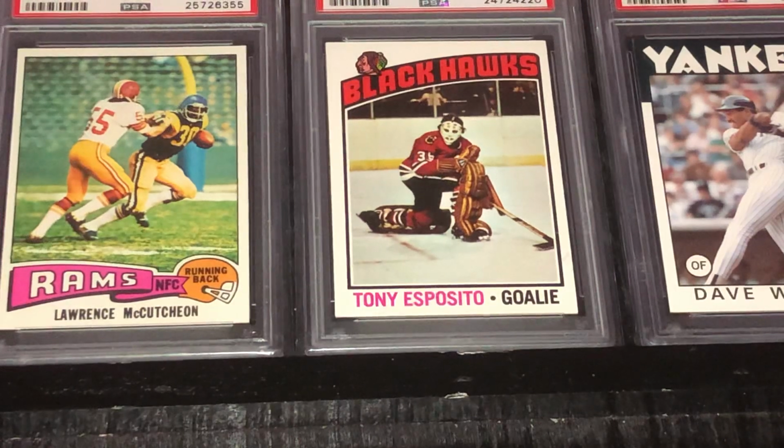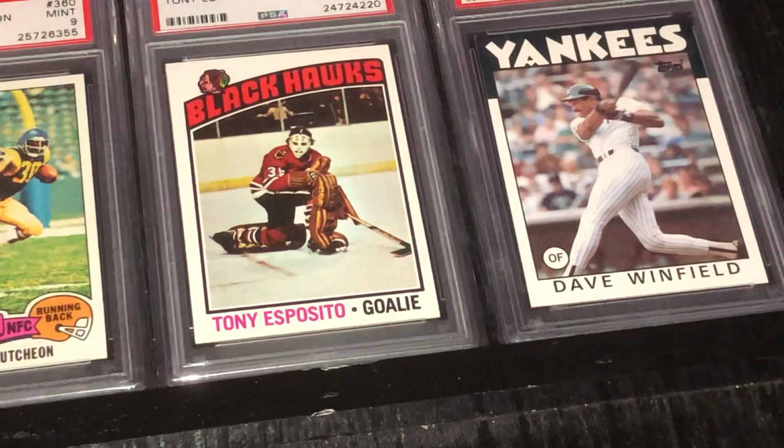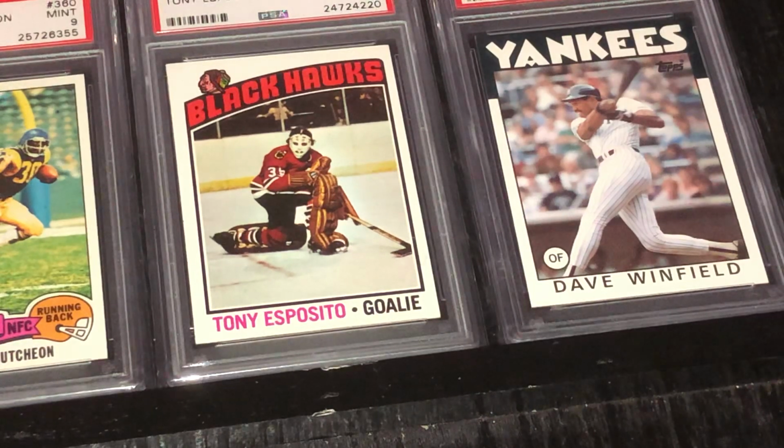And this third action shot is a nice use of colors as well, with the black and white on the Dave Winfield with the Yankees. This is an 86 Topps card, for those who are certainly familiar with it. It's another one where you see the crowd blurred out, and the focus is really on the Dave Winfield image, swinging the bat.